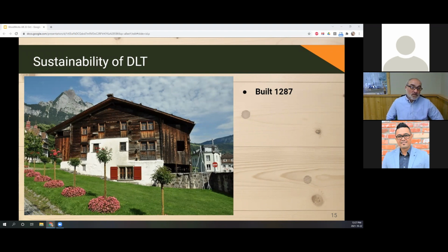As you can also see, there's no stain and paint on this house, and the wood is still intact. So it is not the stain that protects wood, it's the constructive details like big overhangs, protection of moisture, that make sure that wood can last that long. Smart details for wooden structures is another topic that I could actually fill a whole webinar with as well.